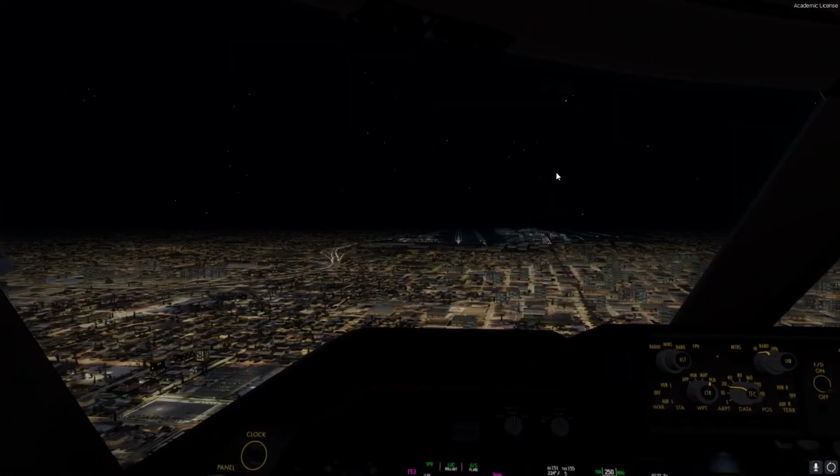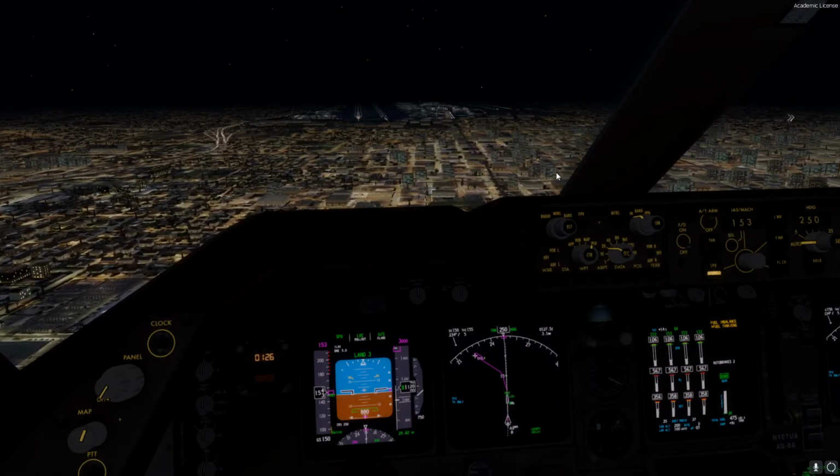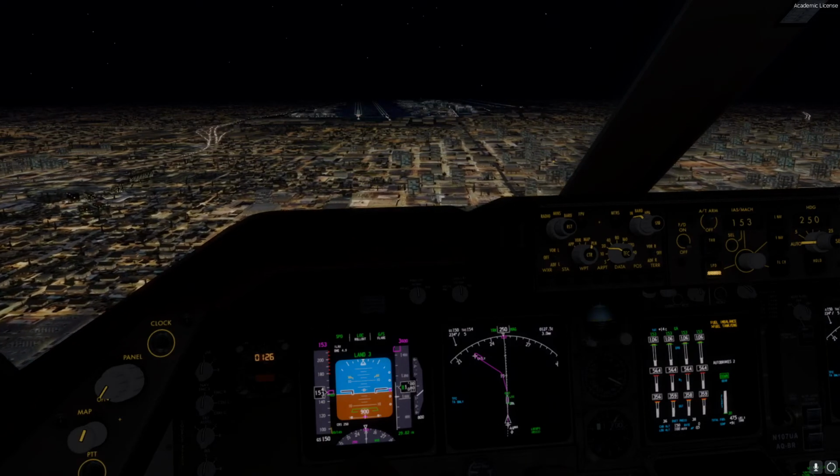Giant 1820 Heavy, turn right heading 220. Right heading 220, Giant 1820 Heavy.